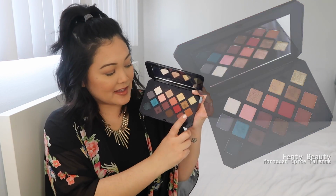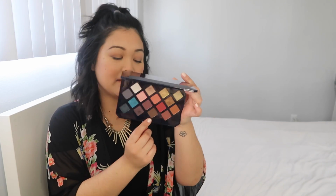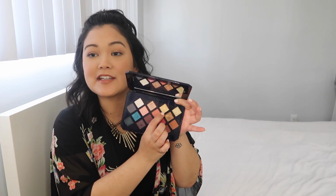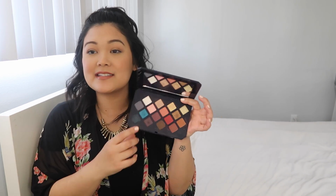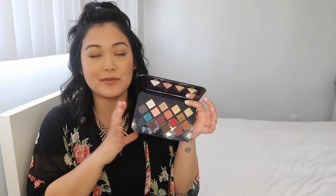So I've been mainly using this shade right here, this deep brown shade, this kind of brownish golden shimmer shade in here, and even this lighter gold here at the top. And that's really all I've been using in this palette. But the reason I picked this and wanted to include it is because it had these pink shades here that I thought maybe I might want to use for Valentine's Day. I did use this blue color I think once under my lower lash line, which is so pretty.